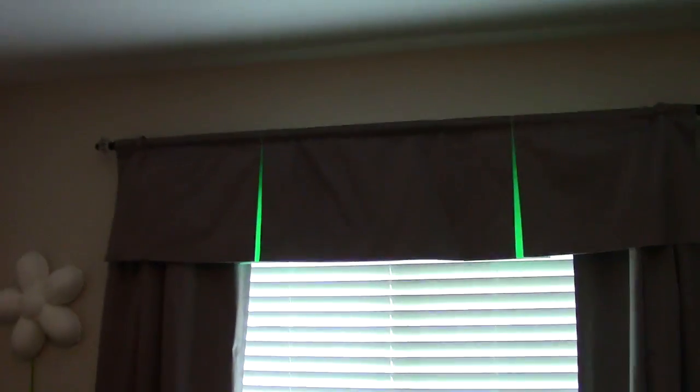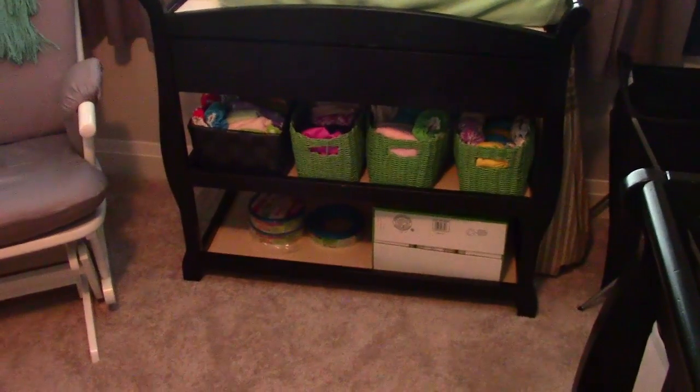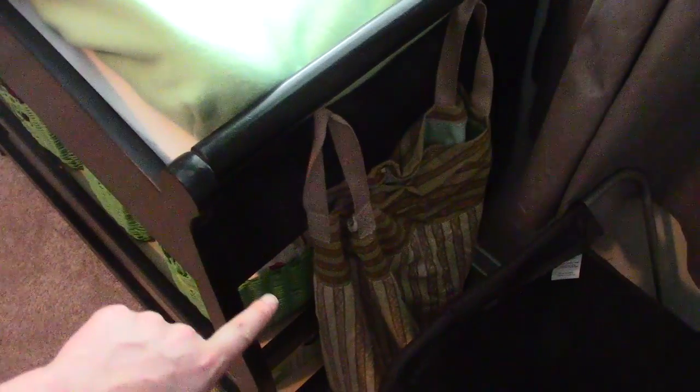And then my awesome mother-in-law also made these curtains, and it's quite bright, so maybe I'll try and zoom in, but it's got the mint green behind the valance there, and then the gray down the side. And then she also made this change pad cover in the same mint green, which I love. And that's our changing table, a whole bunch of stuff under it. And on the side here, this is just a wet bag, again made by my mother-in-law. I had this with Riley, just for cloth diapers, and I'll go through the cloth diapers in a minute.